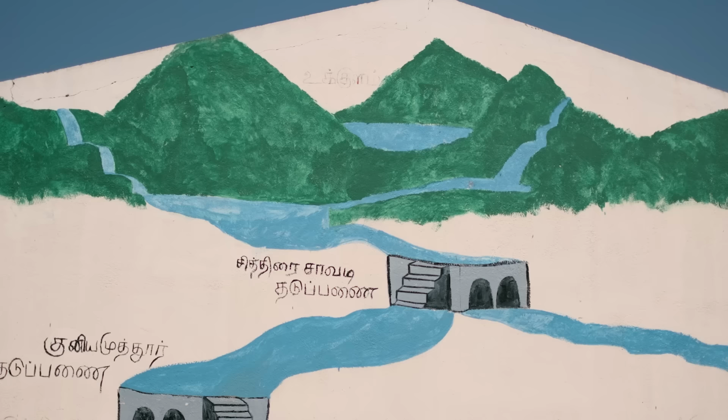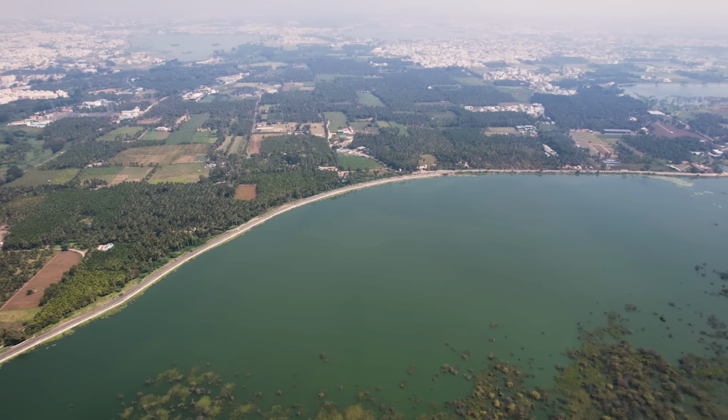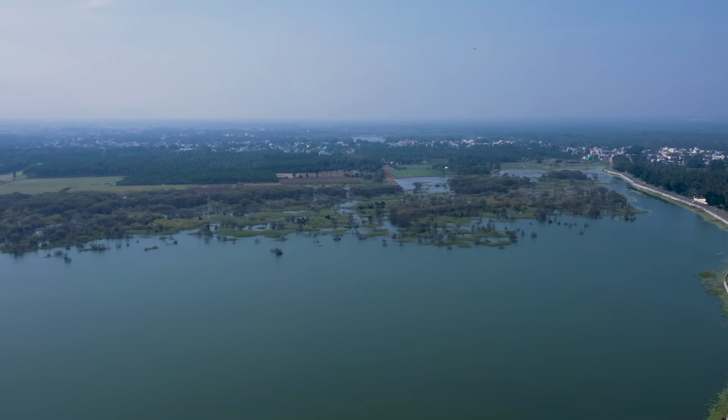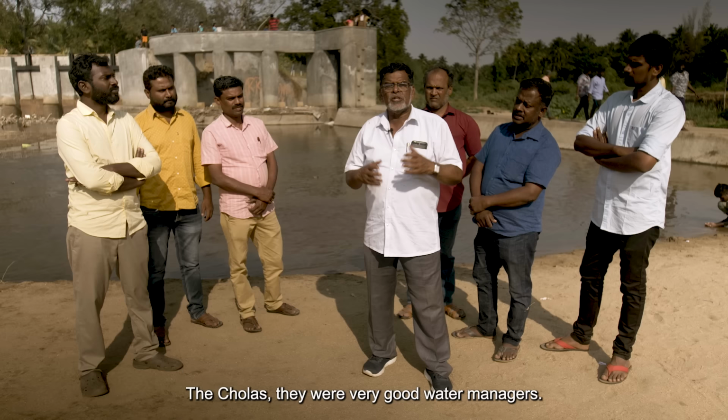This is the first dam that's built. It's called Chitrai Chavadi. From there, water flows in two directions, the left bank canal and the right bank canal. And these lakes were part of why the city of Coimbatore was located in this place and was able to thrive. The Cholas were very good water managers.